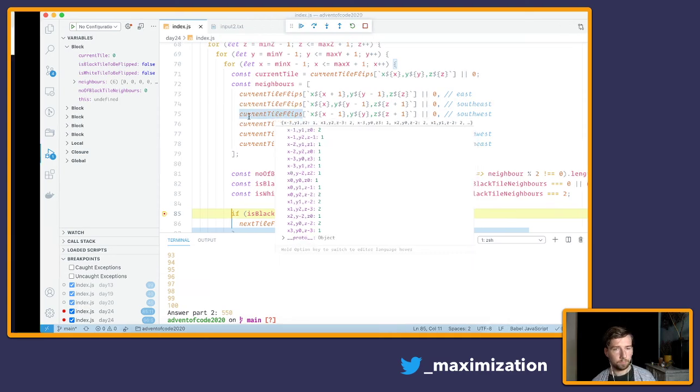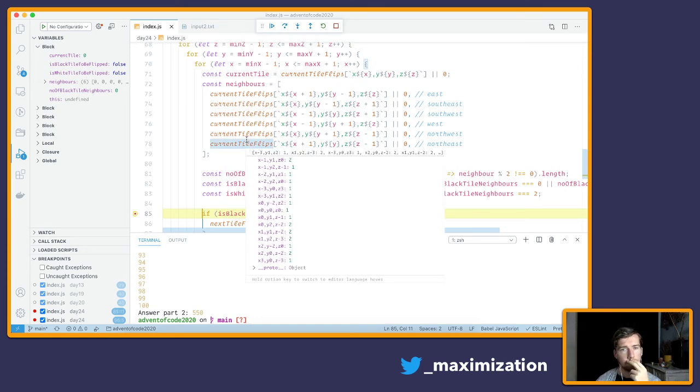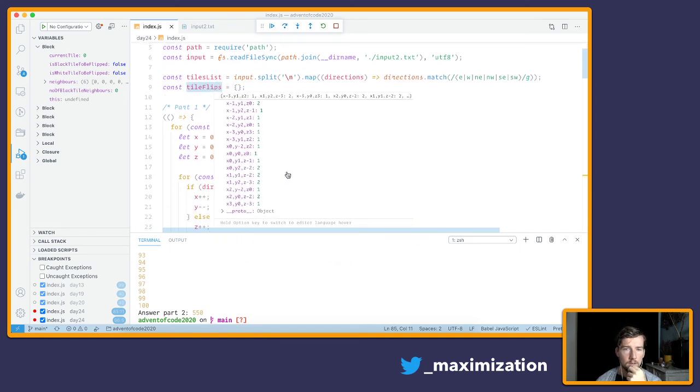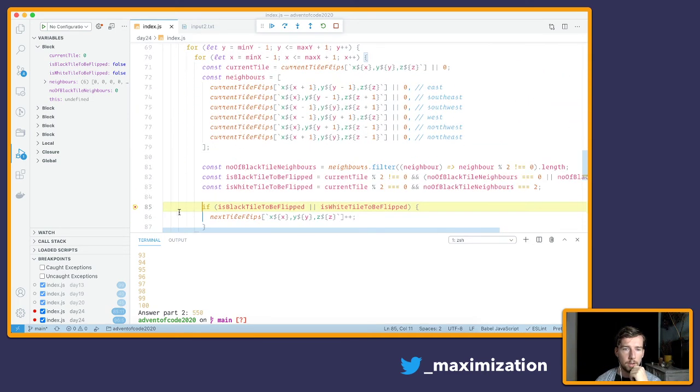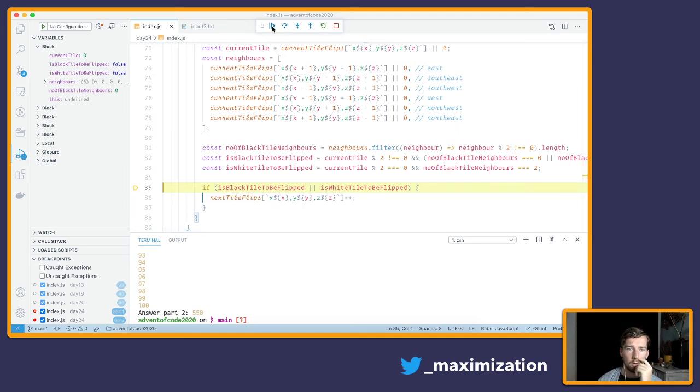I want to know, I want to grab, if I go to tile flips here, the origin tile, x0, y0, z0, this one is black. So let's go to that tile. I'm going to add a conditional breakpoint here to be when x is 0 and y is 0 and z is 0. So then we have the origin tile.